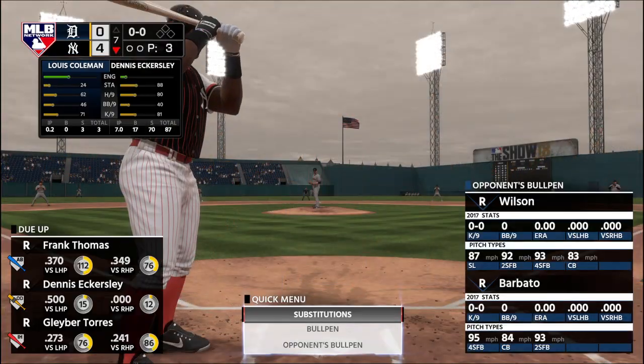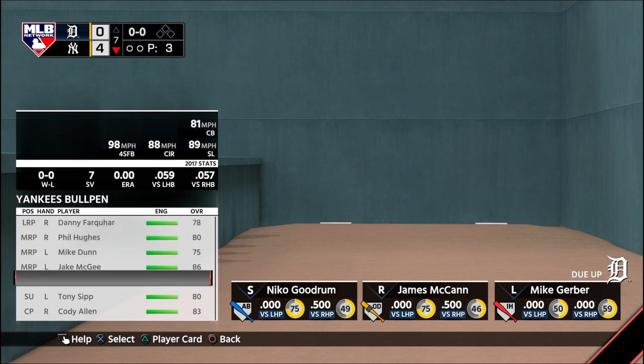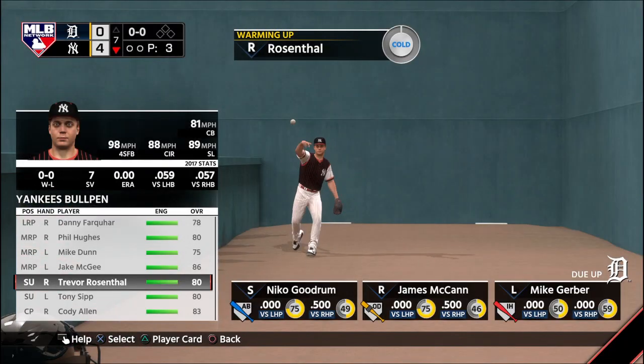So stepping in, Frank Thomas comes in 1 for 2 with that home run he hit earlier. Yeah, that last at bat, Danny, he turned that fastball around. He didn't hit it a ton. He didn't hit it a country mile, but hey, listen, a home run is a home run.